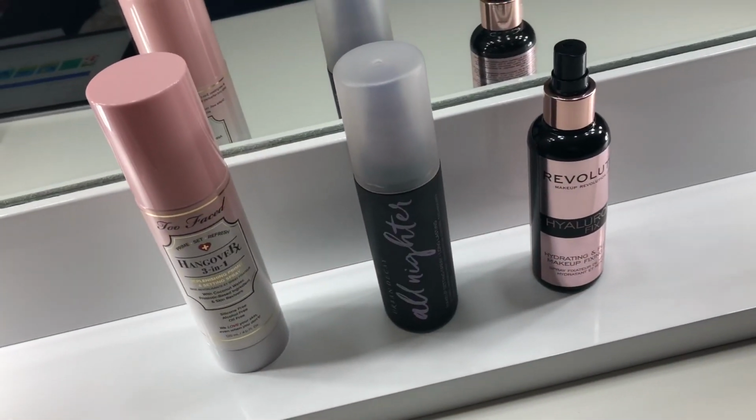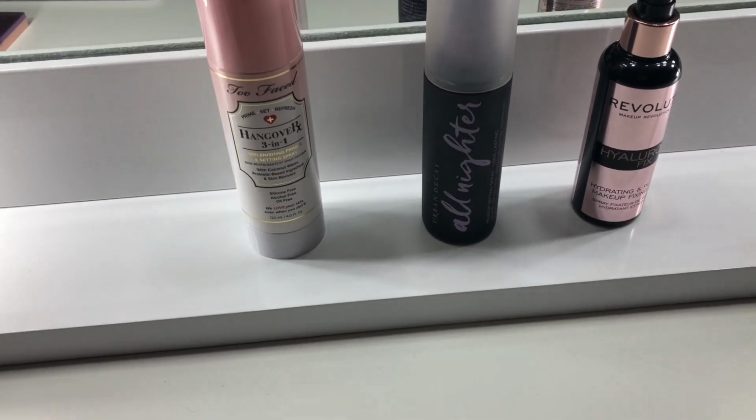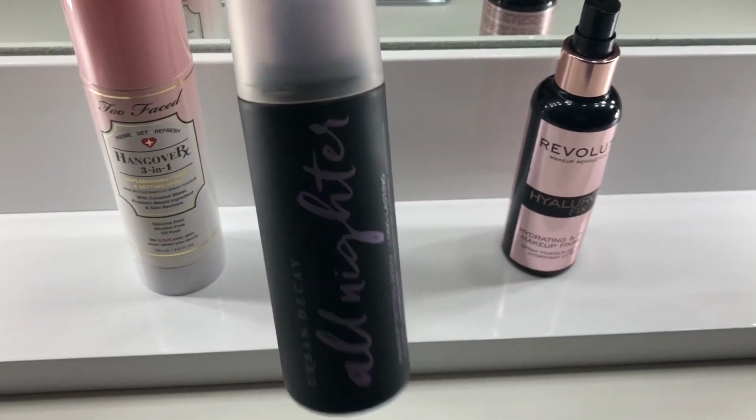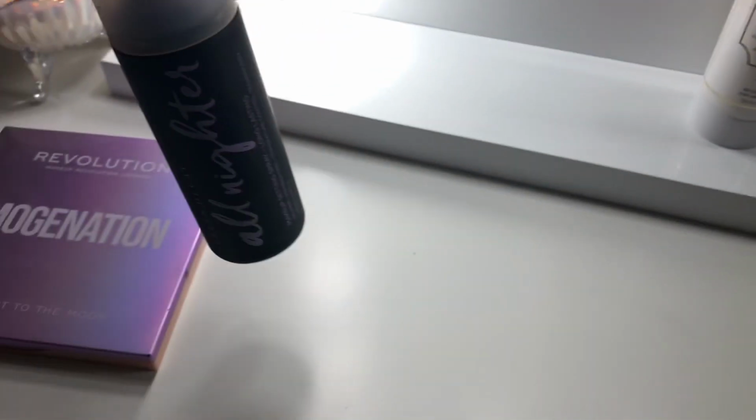Last step is the setting spray. So there's 3 of those, and my generator says number 2. So we're using Urban Decay All Nighter, which is another one of my favourites.